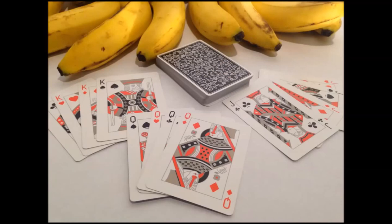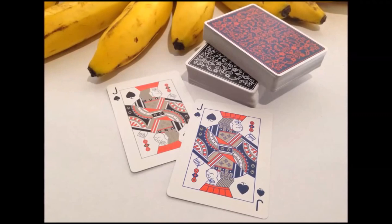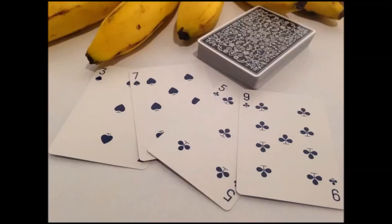The black deck uses silver ink outlines and the red deck uses navy blue outlines. Metallic inks are used more liberally in the black deck and a bit more reserved in the red deck. The numerical cards feature normal layout but custom pips. Matching the thin lines from the back design, the pips, where possible, have a thin base.